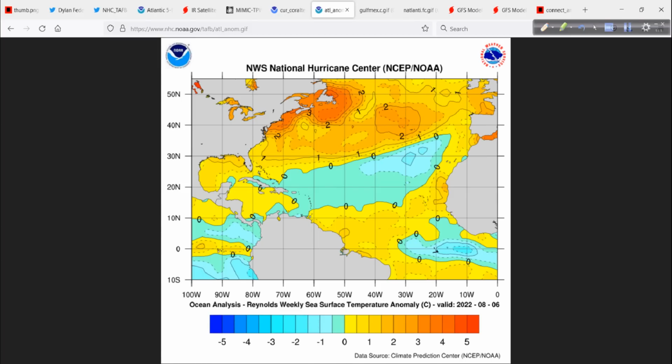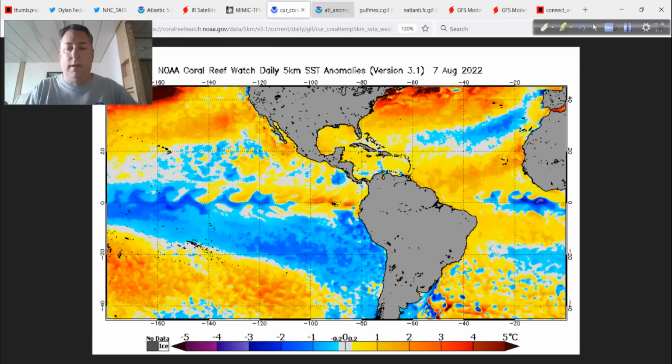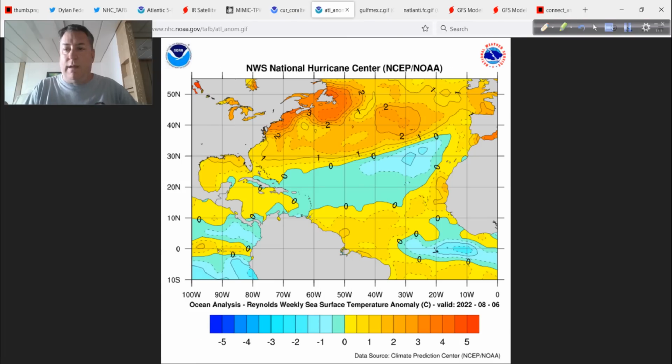Another perspective, I like to look at different ways of analyzing these different sea surface temperature patterns. And this is from Dr. Richard Reynolds at the National Hurricane Center, who came up with this method where you can look at a weekly average. There's all kinds of different methodologies, background states. What is your mean or your average based on? What's the climatological period? Well, this looks at the last week or so, and it fairly closely matches the coral reef version here.